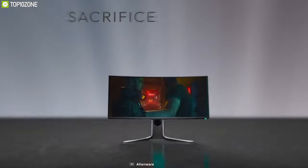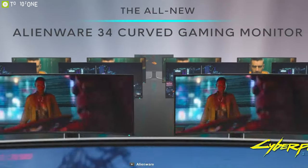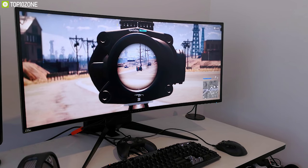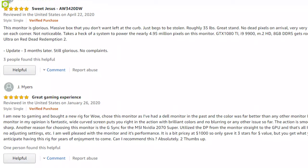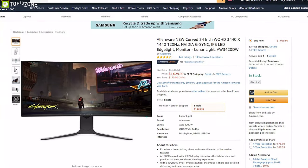If you are looking for a stylish-looking gaming monitor that offers a large screen panel with fast response time, then the Alienware 34AW3420DW is the one for you. Posted with good reviews and ratings, you can get this monitor at around $1,200.